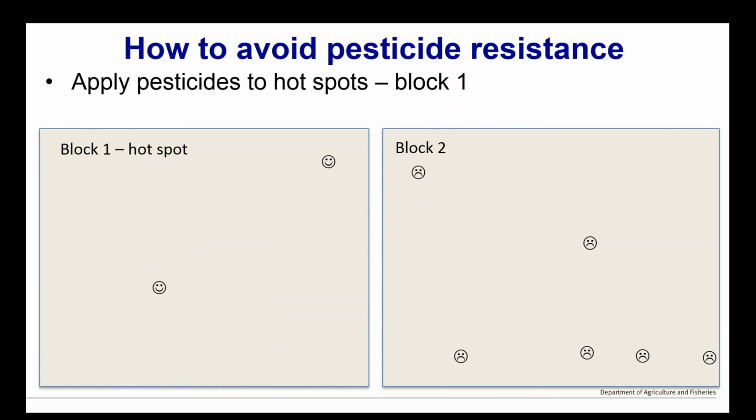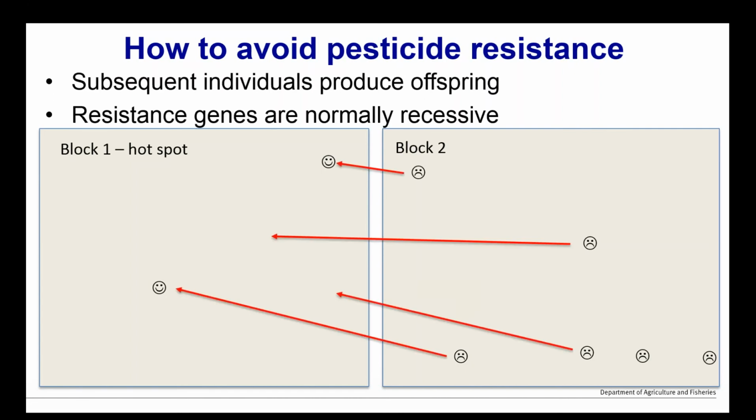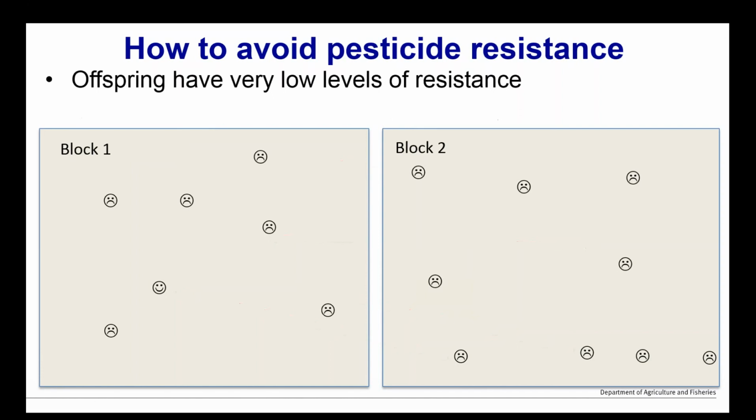It knocks out, maybe over a period of time, all of your susceptibles. This is if you're only applying 1 product. Again, insects and pests tend to move around. Even insects that have a very sedentary way of life have some way of moving at some point in their life cycle. So if they move from block 2 into block 1 and cross, normally resistance genes are recessive. So effectively, the susceptible individuals have genes which drown out the resistant genes, and you'll have more susceptible individuals present.